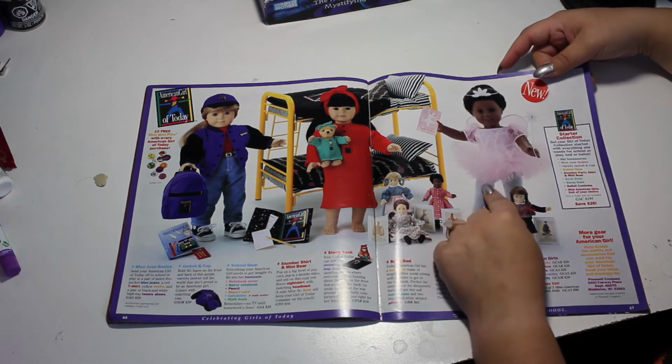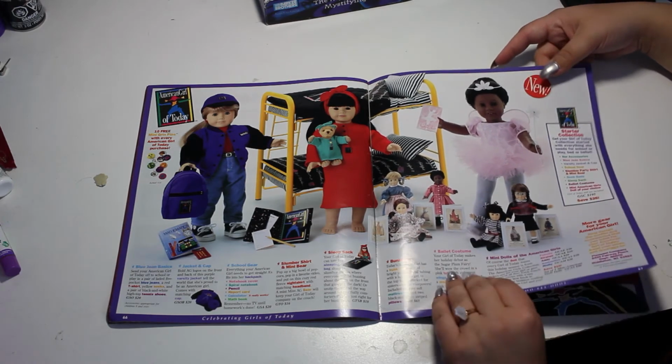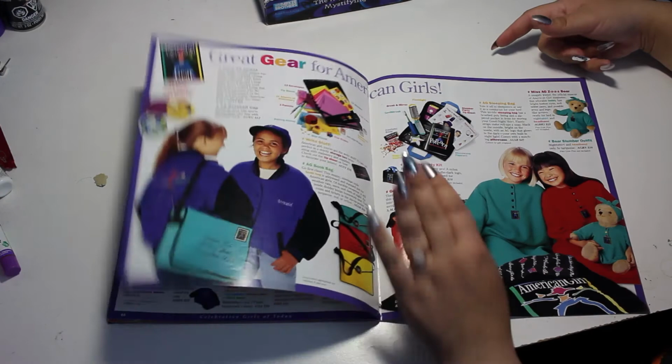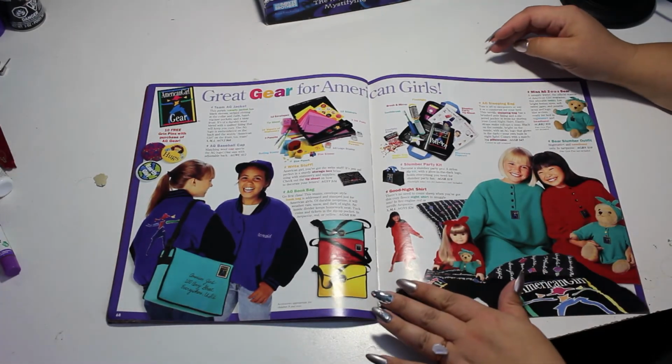I don't know. Karen had the ballet outfit. This one, the ballet costume, the Sugar Plum Fairy, definitely had that one. Because I remember stepping on that tiara years later. And that was it. Those are all the outfits you could get for the Girl of Today the first year it came out. That was it.